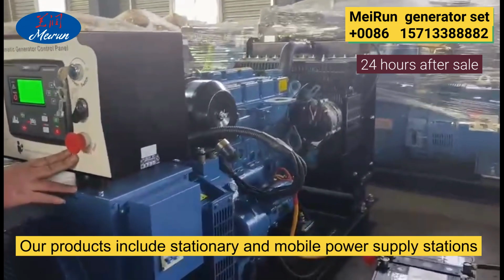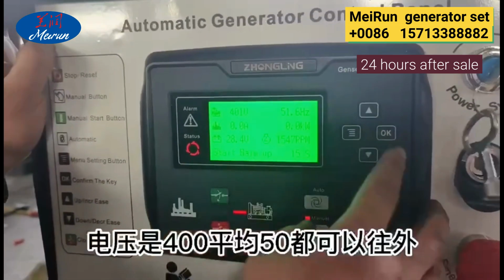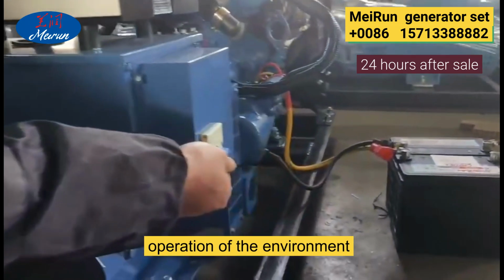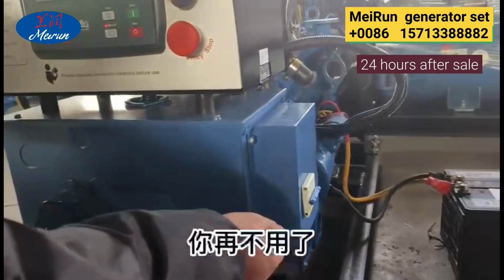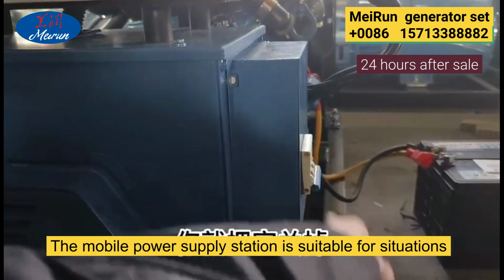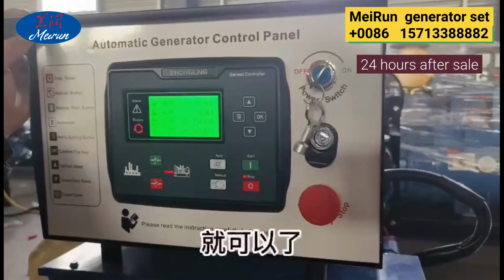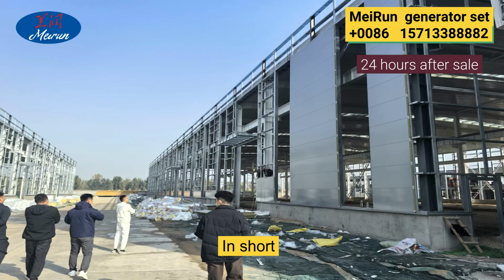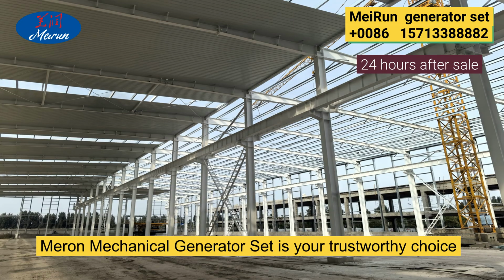Our products include stationary and mobile power supply stations to meet the needs of different customers. The fixed power supply station is suitable for long-term stable operation environments, such as hospitals, factories, etc. The mobile power supply station is suitable for situations that require flexible movement, such as construction sites, rescue and disaster relief. In short, Mera Machinery Generator Set is your trustworthy choice.